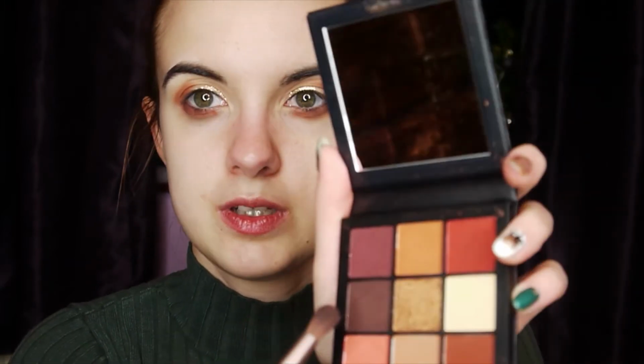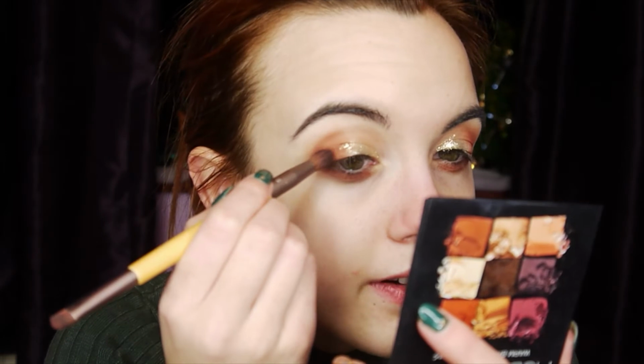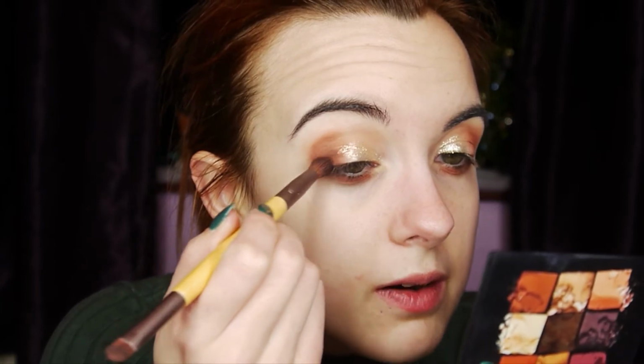Next we are going to be moving on to this fluffy brush-ish. I don't know if it is classed as a fluffy brush, but we're going to be moving on to this deep brown shade here. And again, just layering it up before we blend it out a lot, because I am going to be blending it out in a little bit.